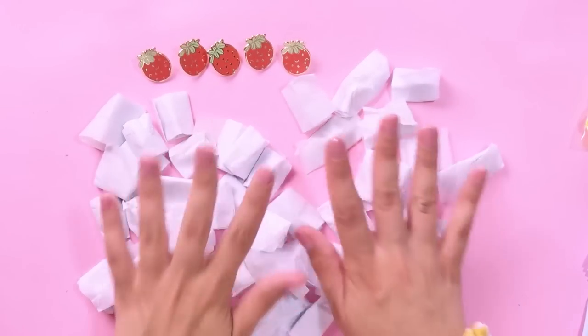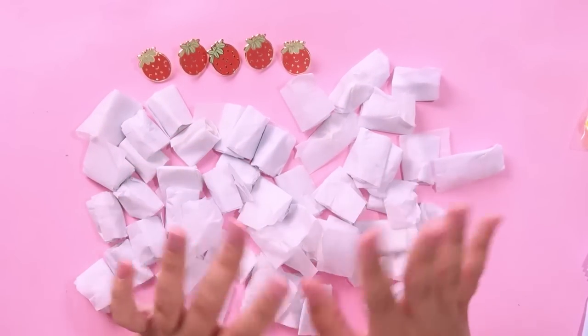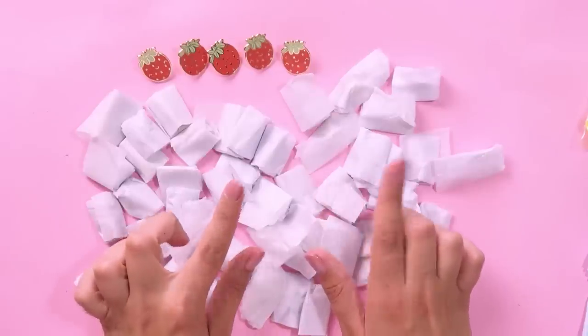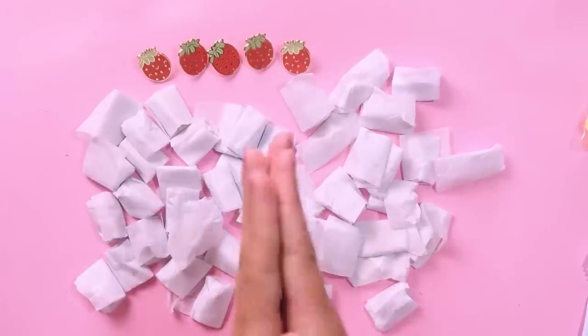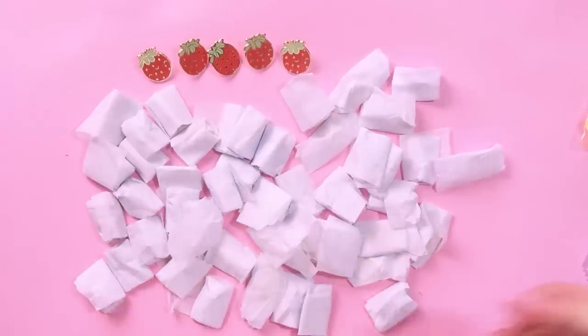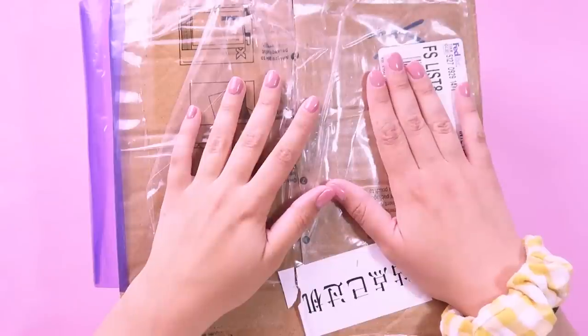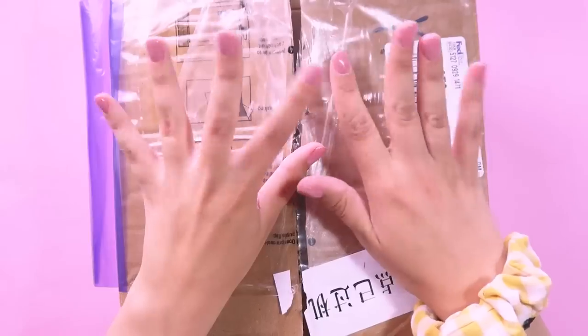Okay, let's unbox the other box and then I'll unwrap them and we'll check them later for seconds and all the kind of things, and I'll do that to these ones and for the other box that I'm going to show you now. Let's go! I'm so excited for you to see everything! Okay, here's the other box and this one is huge. I'm so excited and nervous for you to see it, so let's just open it.